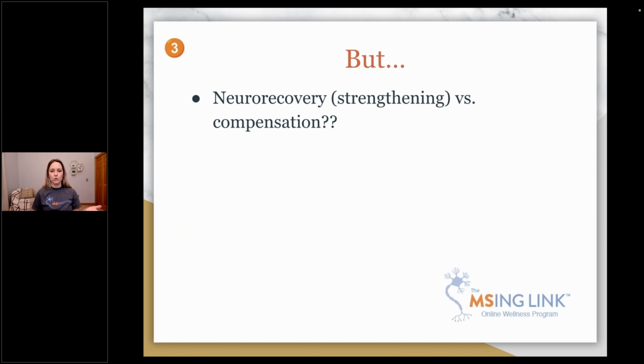So with all movements, not just upper body, there's two ways that we can think about it. If we have weakness and we want it to get better so that we can do something, do we, A, exercise to improve the strength, the balance, the coordination, which is everything we've been talking about so far today? What that hinges on is improvements in neuro recovery, strengthening those neural pathways, strengthening those muscles. That is possible, but most of the time, not always, it takes a bit of time. At the very least, it might take a week, if not multiple weeks or multiple months, to see improvements.